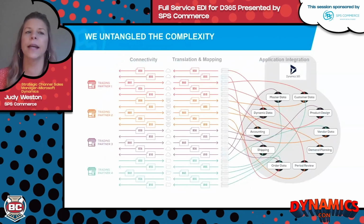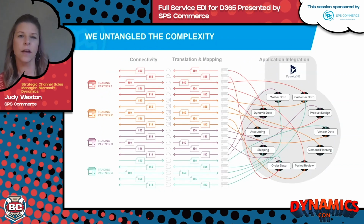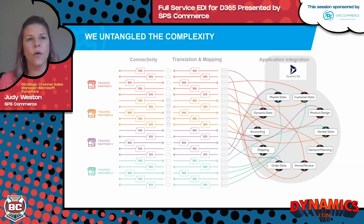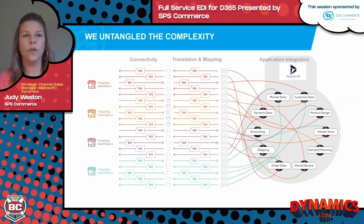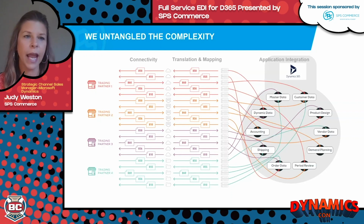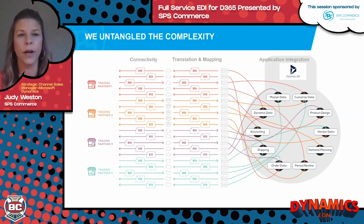And back to the EDI world for a minute here. What SPS does is really untangle the complexity of EDI. And by that, I mean, this graphic is the old way of doing EDI. And if some of you are doing EDI this way, I don't mean any offense, because this was the way that it was done back in the day. It was your only option. So basically, you find a customer, let's call it Amazon. Amazon tells you how you're going to connect to them. You collect the specifications from Amazon for the orders, the invoices, the acknowledgments, whatever it is that they're going to require you to do.